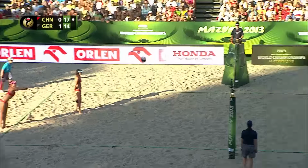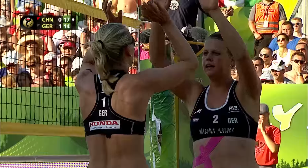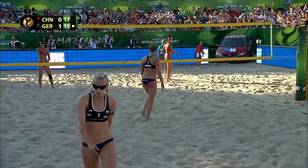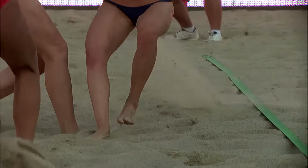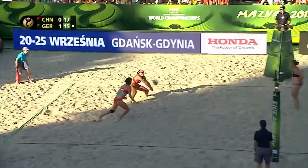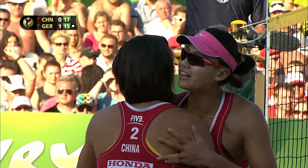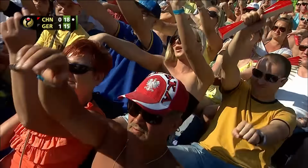Zhu Chen. Borger stops the rock with the line roll. But it's now Germany chasing this second set as we hit the business end of it. See the footwork, in fact the players do tend to go off one foot then the other, not planting both at the same time. Borger. Side out, China. Three more side outs like that, and they'll take the second set and send this match into a decider.